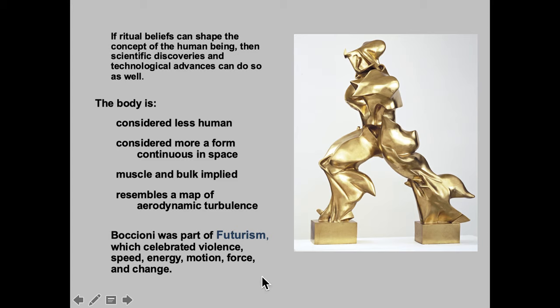So again, futurism celebrated violence, speed, energy, motion, force. And by the way, the futurists, just a side note, were very pro-Nazi Germany, as opposed to the Surrealists and the Dadaists, which were anti. Different artists took different stances, and we still study futurism because it was an interesting theory before it really got affiliated with the negative aspects of politics and Nazism. But it didn't start out that way, but that is where they went, and there's more on that that you can look up.